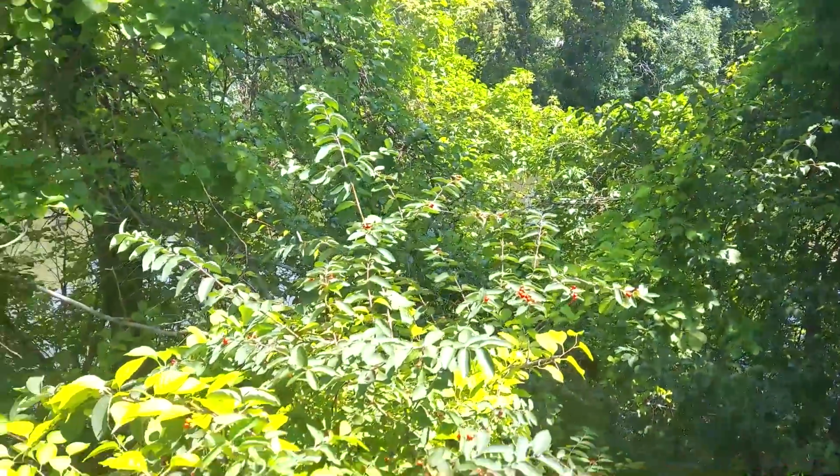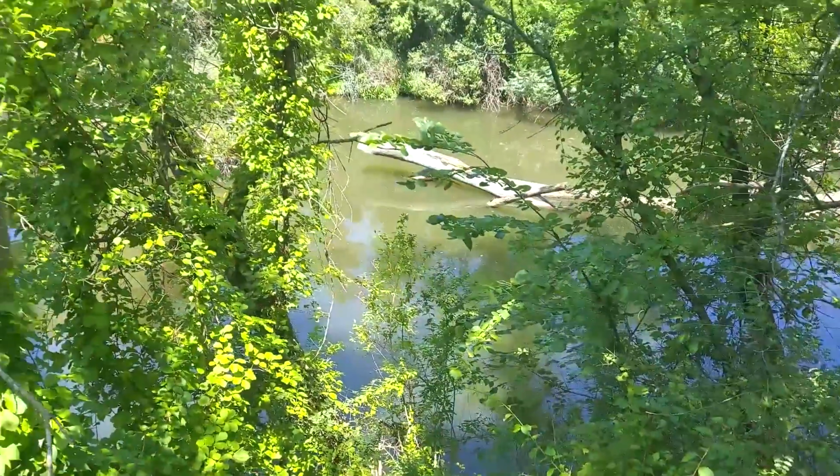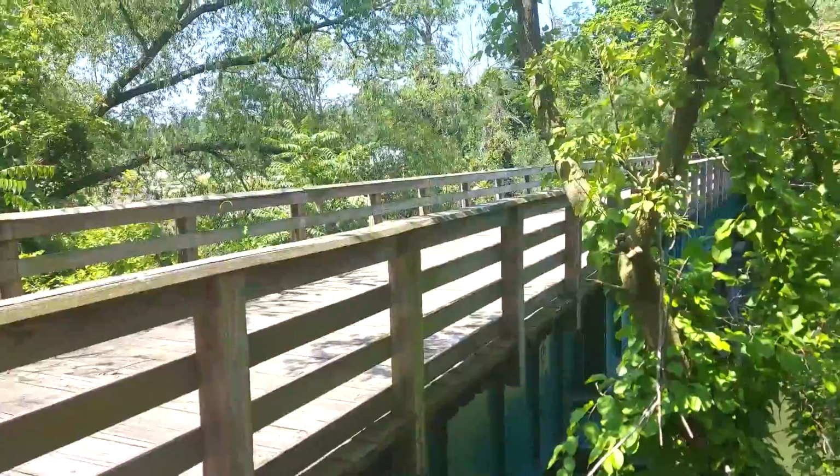So here is more of the stream, or I guess this is what they call Trail Creek. It goes under this bridge that I'm crossing that's got these little fence lines on it. It crosses over the bridge.